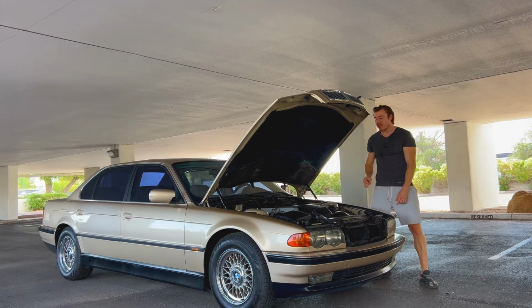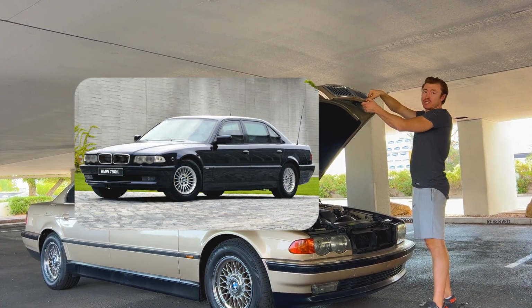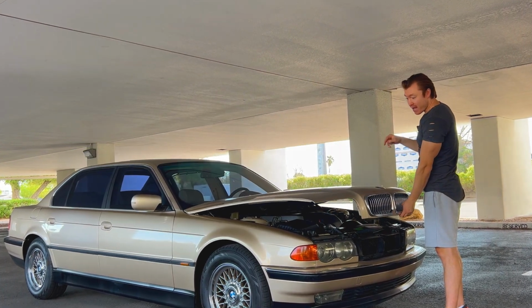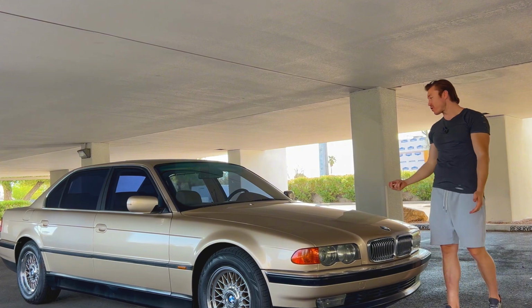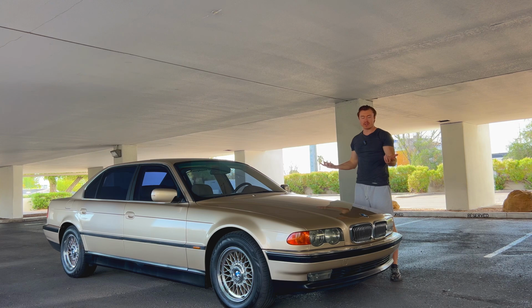But its bigger brother, the V12 version 750iL, was the top of the line E38 7 Series here in North America. And this version, the 740i or iL, was the base model. That's kind of cool and interesting.